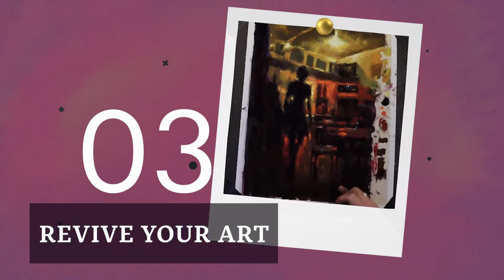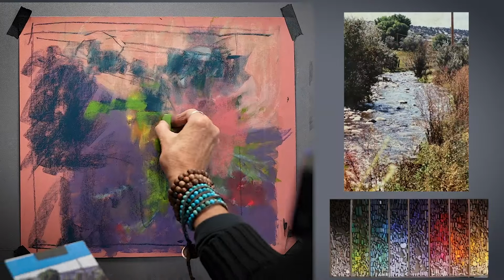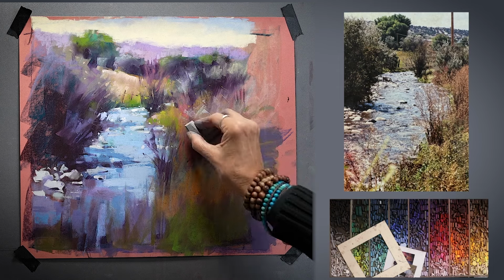Okay, let's get real for a second. We've all had those pieces that just, well, didn't quite turn out how we wanted, right? I know I have. But here's where pastels can become your secret weapon. Why? Because you can paint over an existing work with pastels. That's right, pastels give you the power to breathe new life into a lackluster artwork. You can add depth to a flat painting, bring vibrancy to a dull sketch, or completely transform a piece you were ready to toss in the trash. Layer those pastels right on top of an existing work and watch it evolve into something new and exciting. It's like giving your artwork a second chance at greatness.